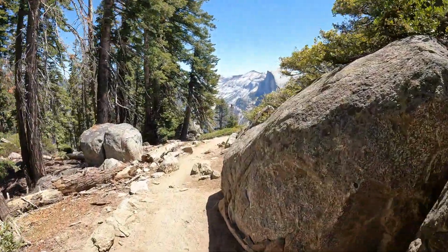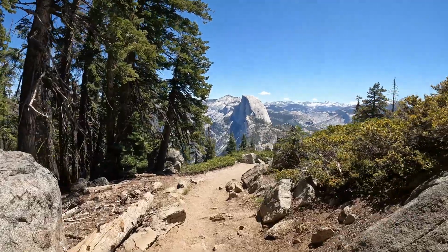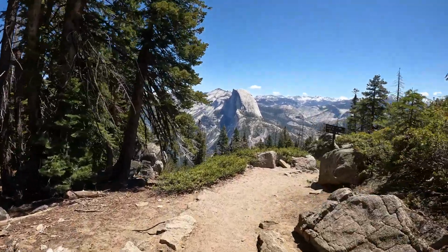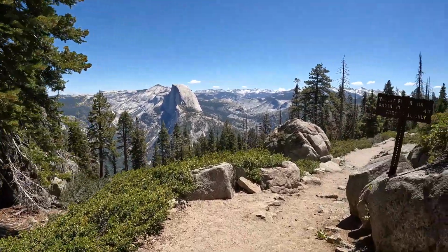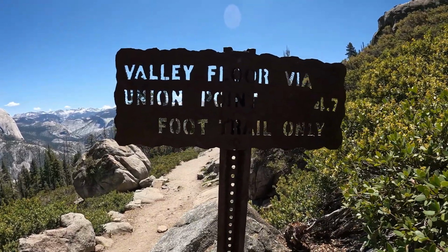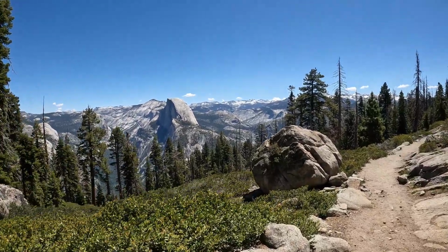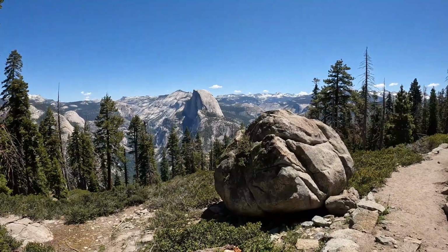Coming up on our first real good Half Dome views here. Look at this. This just never gets old right here. So we got valley floor via 4-mile trail, 4.77 miles. The dome is looking good.